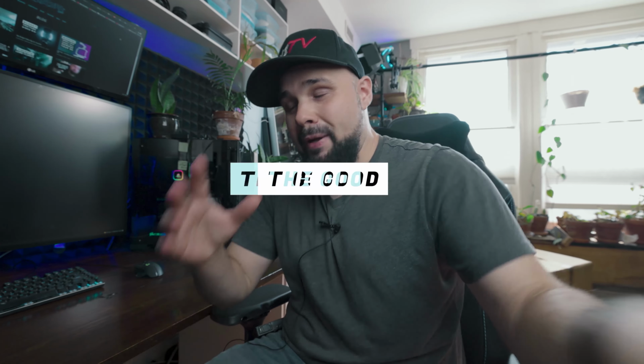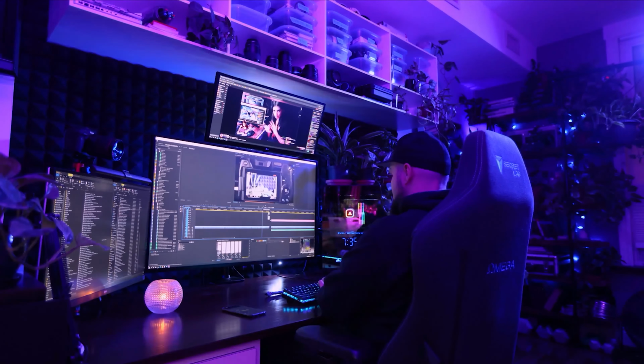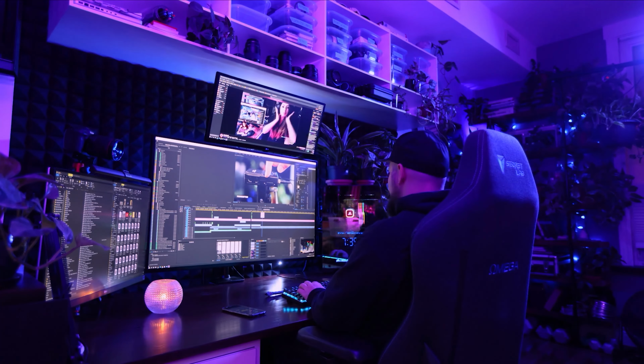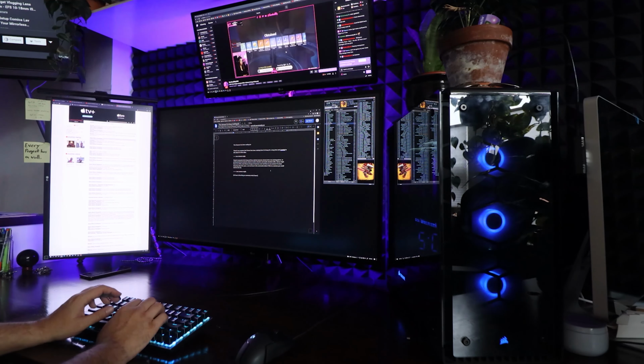All right, and the best thing about this chair, we're gonna start off on a positive note, is that it supports the back perfectly. I've had zero issues with my back, no back pain from sitting at my desk. And I've got to tell you, the last 18 months have been great in terms of being able to sit at my desk and just being comfortable and being able to work. And yeah, that's a huge thing.